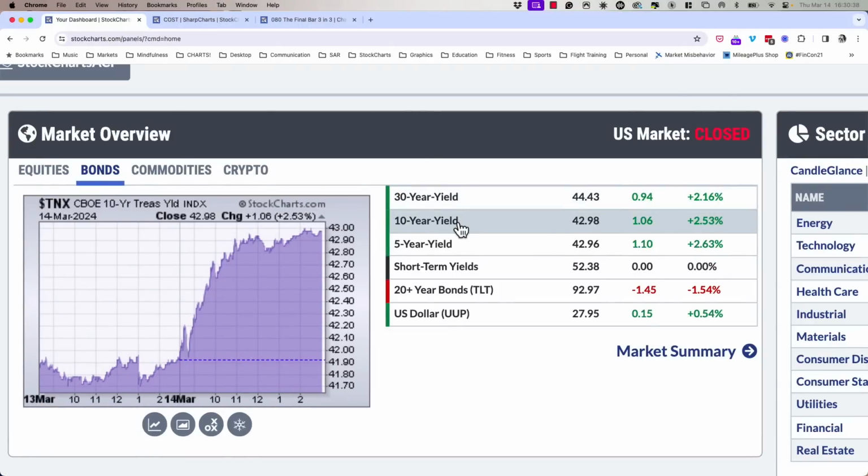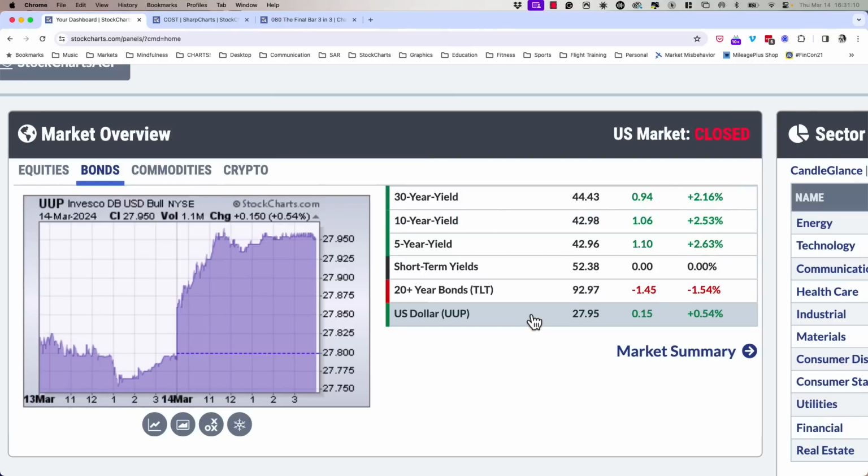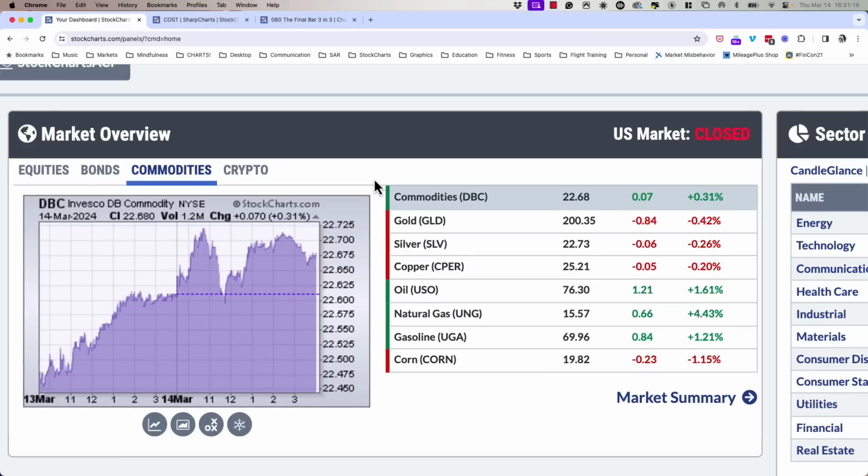The 10-year yield and other parts of the yield curve, for the most part, pushed higher today, in some cases by quite a bit. You can see the 10-year yield finished today right around 4.3%, the 5-year right around the same, and the 30-year is around 4.44. Of course, when bond yields go higher, that means bond prices are going down. And so the TLT, which is a bond ETF that we track, was down about 1.5% today. So very much a move lower there. The dollar index was up about 0.5%. It's probably the biggest move we've seen in the UUP, that's a dollar ETF, in quite some time. The dollar's been almost a non-issue recently, but pushing higher today.